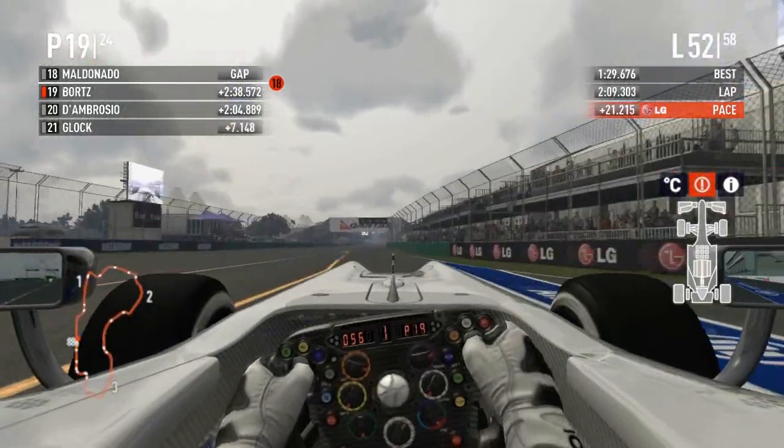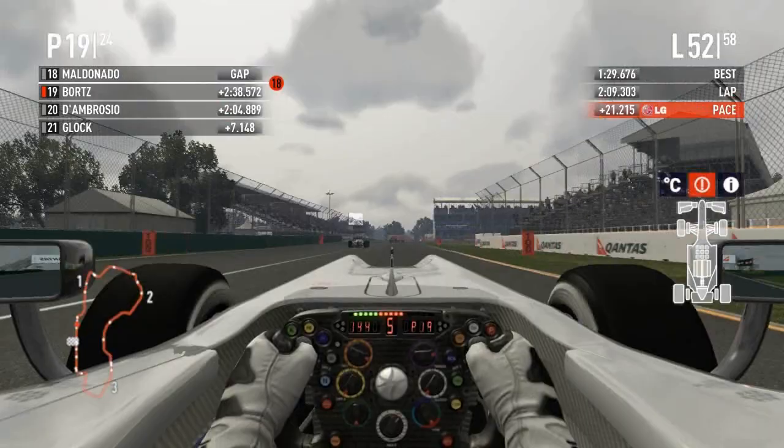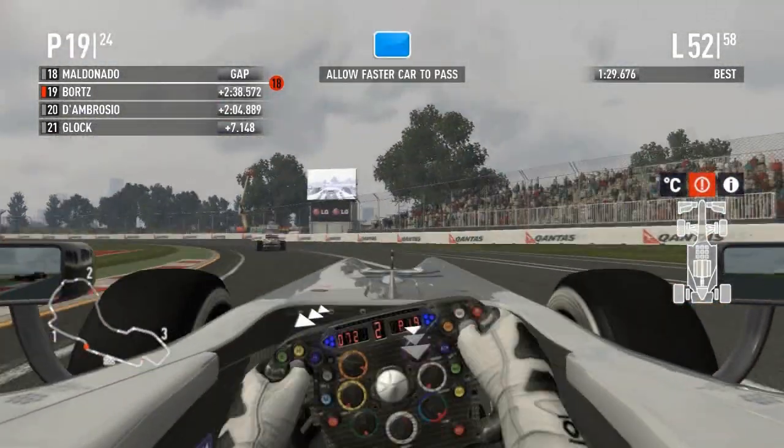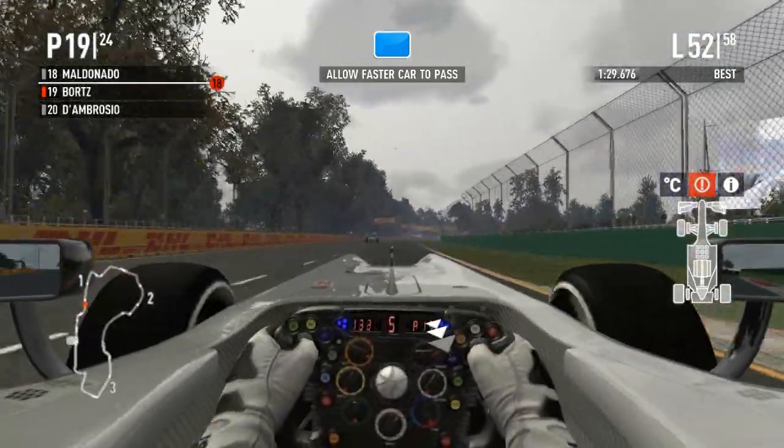Maldonado. Yeah, that's not going to happen. But then again, as long as he doesn't completely wreck his car, he's at least guaranteed 19th. Whoa. There's Glock, and there's somebody else trying to go by. Alonso again?